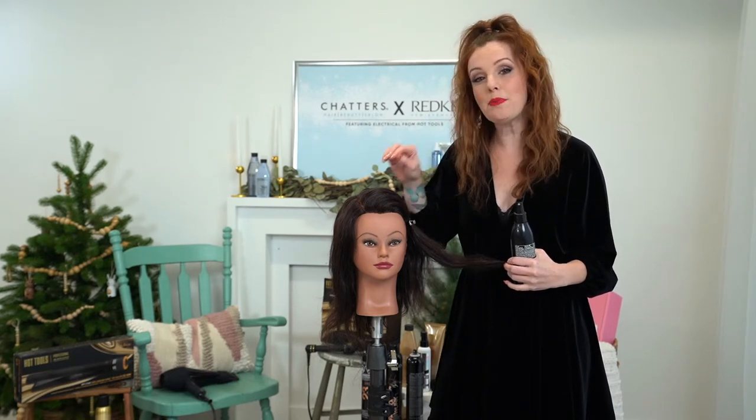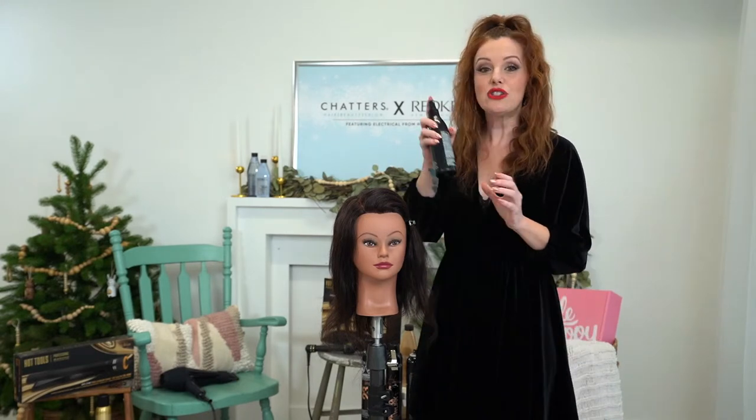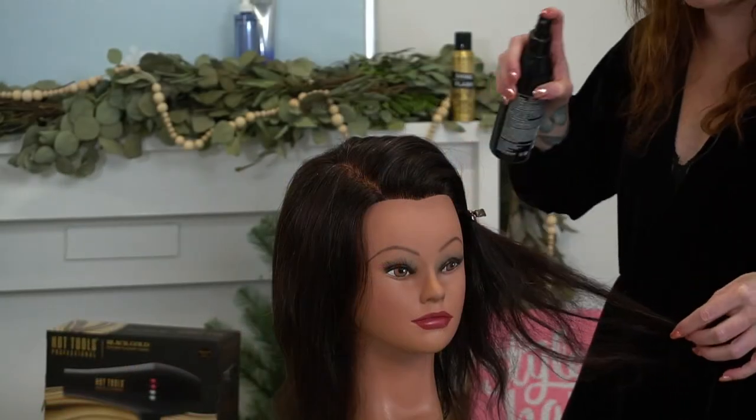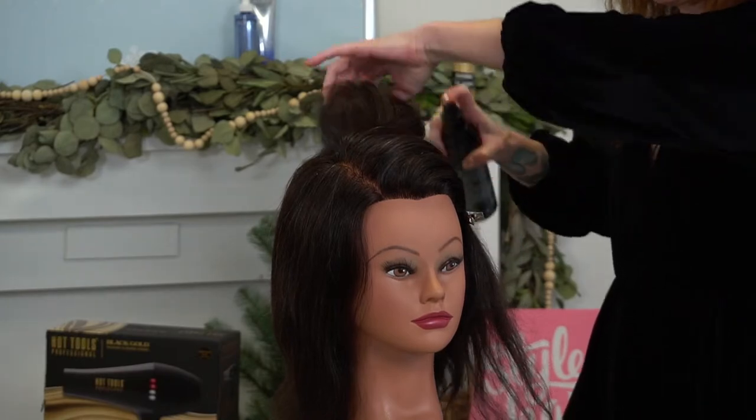Remember, we already prepped her hair with Guts 10, and we also put some One United on here as well, which is helping with the heat protection. So now, to save time and not overuse the product, I'm just going to spray it through.